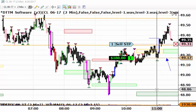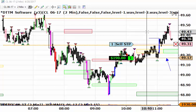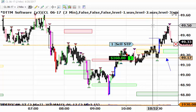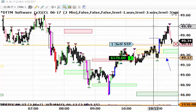Just resuming the recording here. We've only got about 4 minutes left in the session. Market did get up past the 45, which was the next level of resistance, hit 49.50. Actually, what's that? 49.49. So a few ticks above our objective.